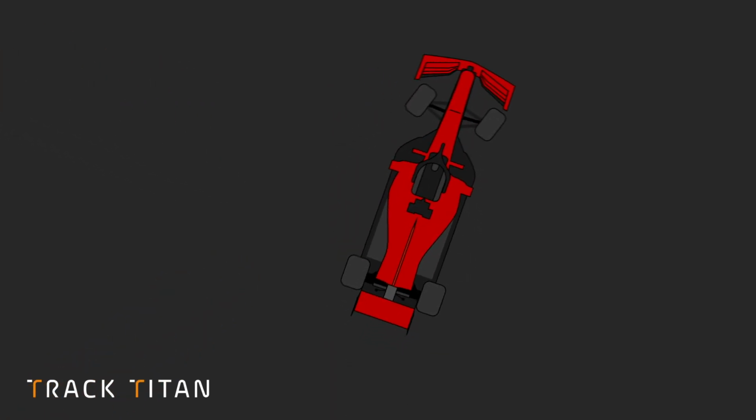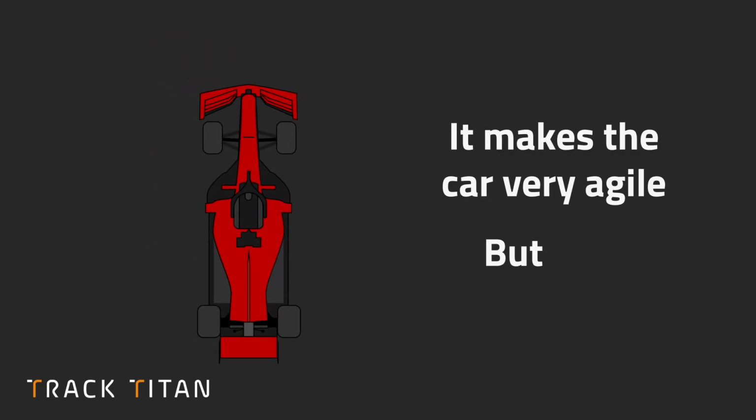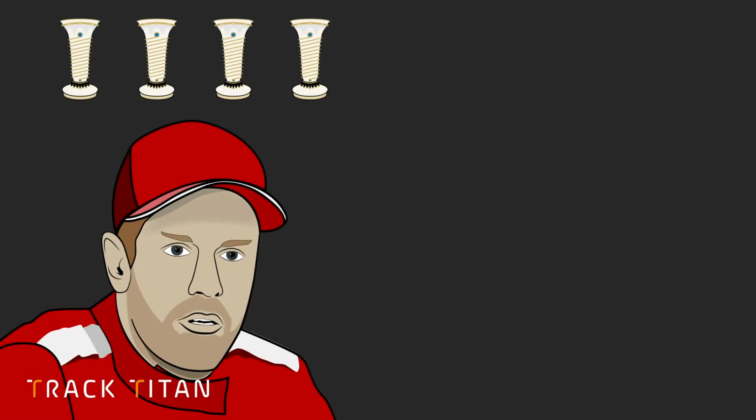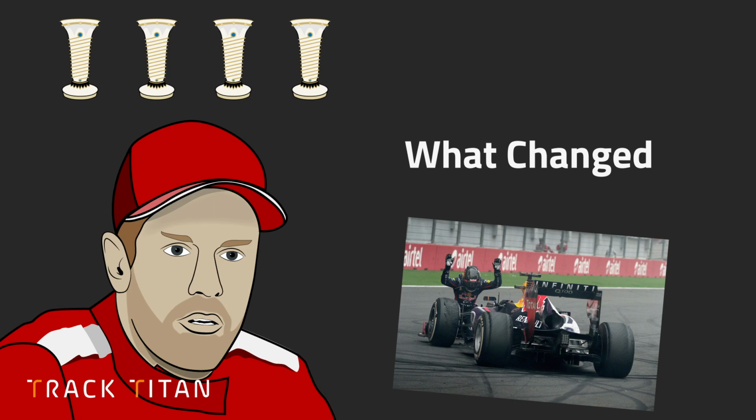Single-seaters like F1 cars are set up extremely aggressively, more so than any other type of car. This makes the car very agile to reduce understeer, but it also makes them quite twitchy. So why would Vettel struggle with something as simple as unloading the rear of the car too much? As we know, he's a 4-time F1 world champion, so what changed since his glory days with Red Bull?